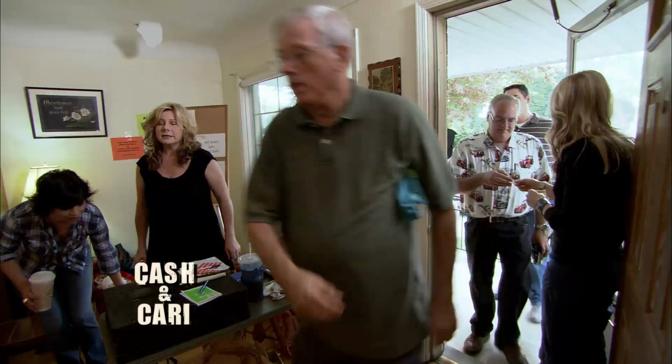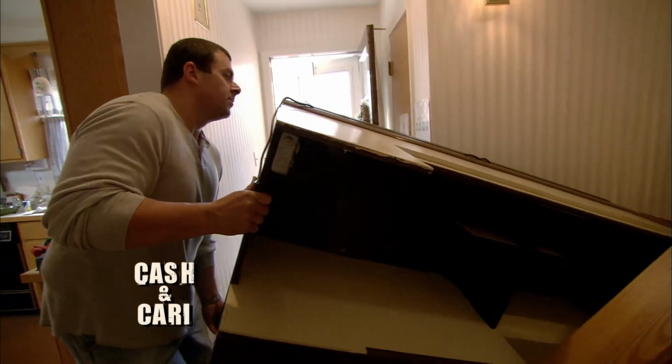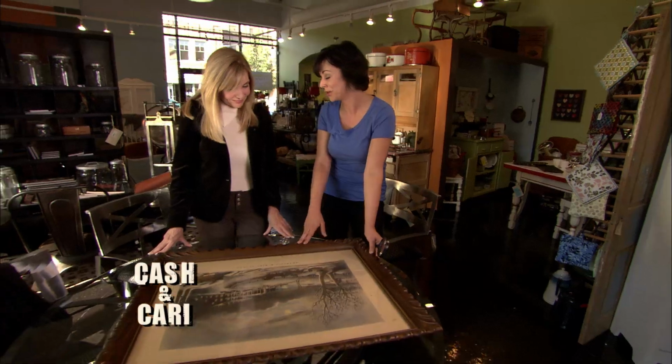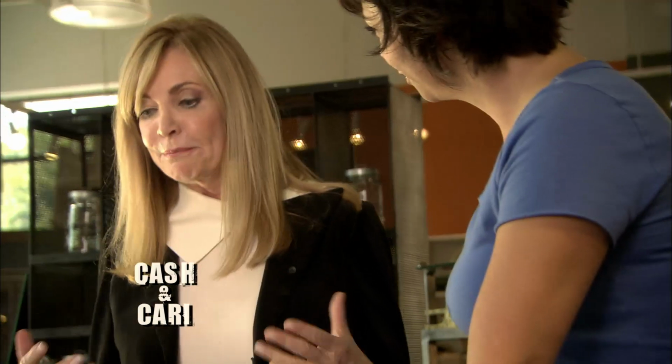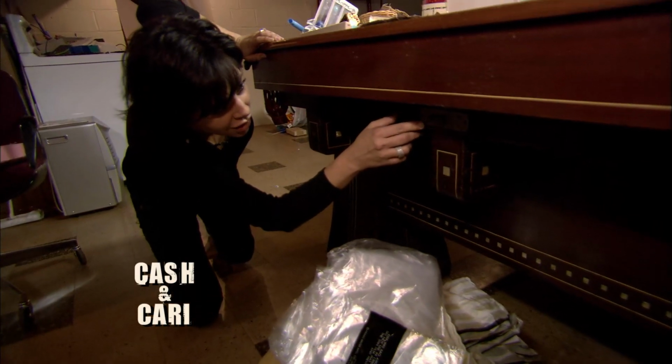I can take 10 to start. On this episode of Cash and Cari, it's usually a little hairy, the back and forth. Cari and her team are tested when they take on 2 estate sales at once. And this lithograph could be worth up to $10,000 if it's an original. These were like the baseball cards of American art. Then a mystery unfolds around this old pool table. It's not actually what it appears to be.